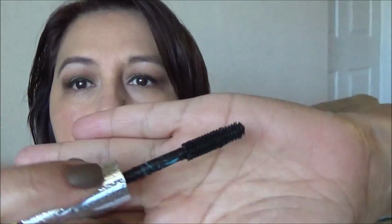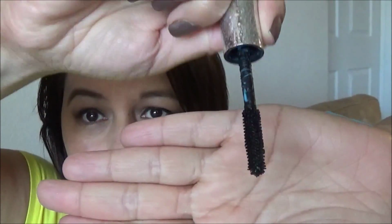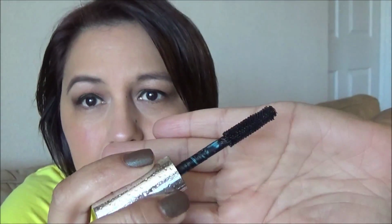This is what the wand looks like. I'm not ecstatic about the wand, or at least I wasn't at first. It has a little ball, not that big of a ball like the ones that some other ones have that kind of scare people away, but it does have a little bit bigger edge at the end. I found that worked really well. I don't think I put mascara on today, so may as well go ahead and put it on. It goes on really smooth.